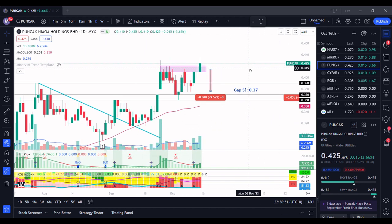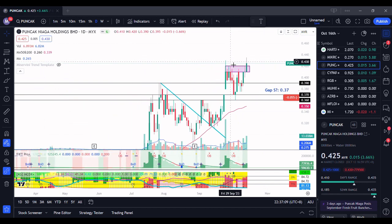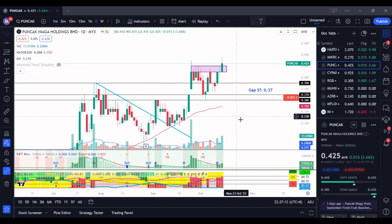The thing with PUNCAK is it didn't really create a very nice base before going higher lah. Okay, so it's not so strong, but we await to see lah. Currently I think the stock is facing some resistance already between this zone 0.41 to about 0.43 lah. You need to see whether this volume is real or not. If this volume is real, then most probably they will be able to continue pushing it higher lah.